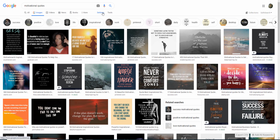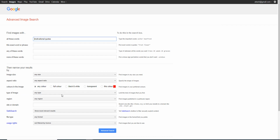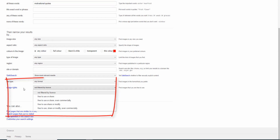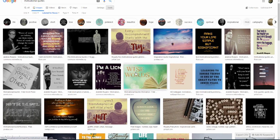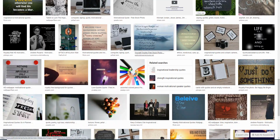important. Pay attention here. We need to go to settings. We need to go to advanced search and we need to go to the usage rights. So we are not going to get into trouble. We need to pick free to use or share even commercially. This is very important, my friends. Keep that in mind. So you can see here that there is tons of material we can use.